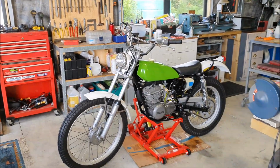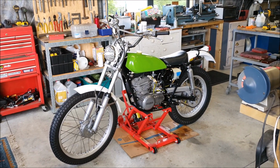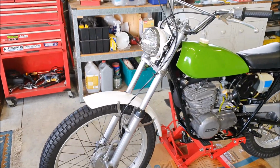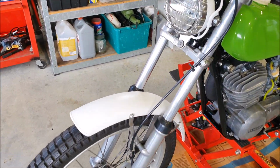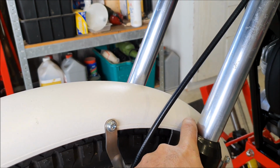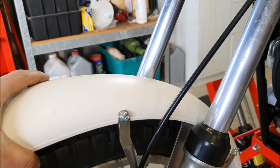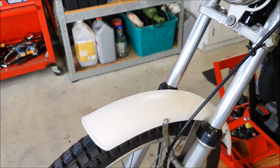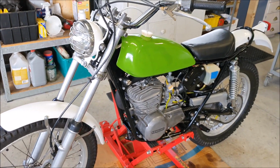The little KT250 is almost completely finished now. I got the bracket that goes between the forks. It's this one here. It actually has holes in it, so you could put a couple more screws through the guard, but I found I didn't need it. It's solid enough. And obviously I've mounted the front guard now, so that all works well.